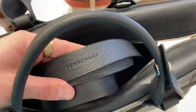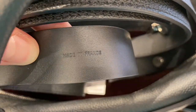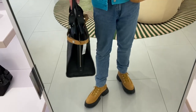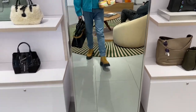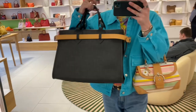This bag has a lot of room. I don't know what the hell you would use this bag for, but if that's how you like it. And it's got the Made in France stamp on the strap, so that's cute. Again, when I say this bag is big, it is really big. And it's giving Birkin vibes with the added belt strap. But again, I think that because of the price points, these bags should just contain the belt strap. Are you really losing that much money? You're not losing any money, actually.